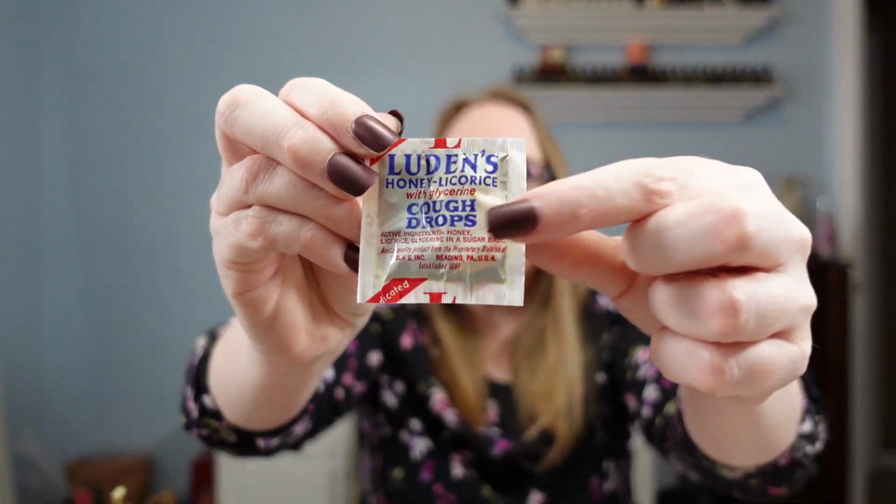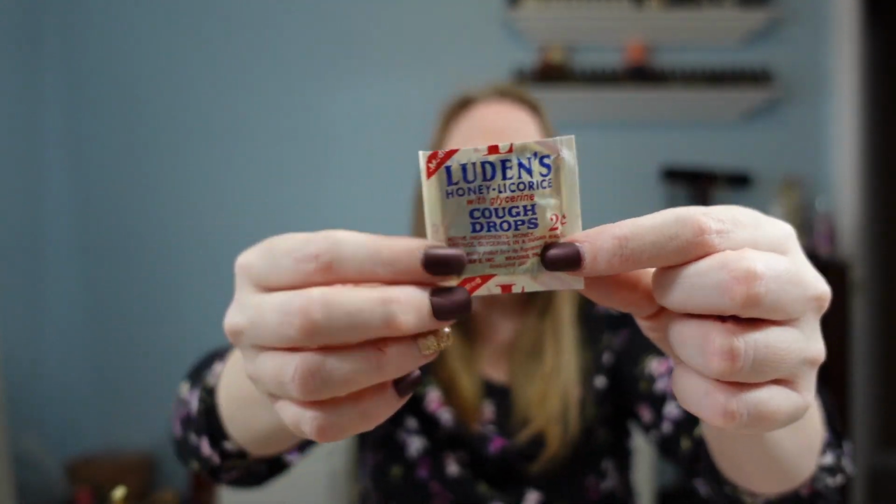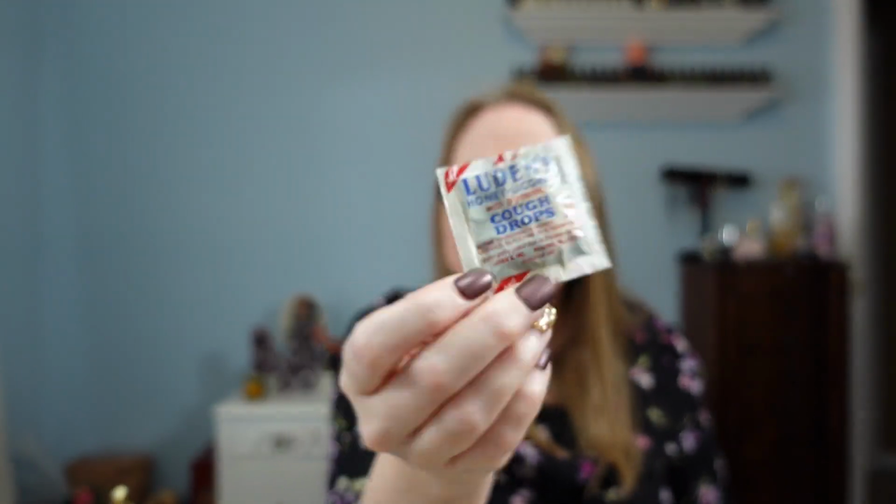And then we have Luden's Honey Licorice Cough Drops. These are completely liquefied. And these would have been 2 cents. Just 2 cents it says on there. So I thought that was so awesome. Like, just the history behind this, all those fun little items in there. And I used WorthPoint to look that up. Otherwise, I wouldn't have known what it was worth before I bid on it.